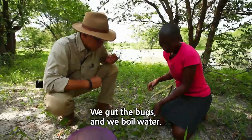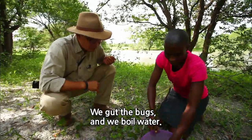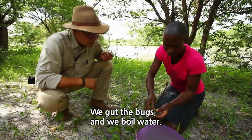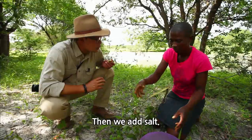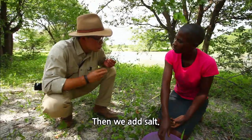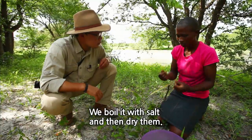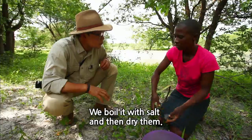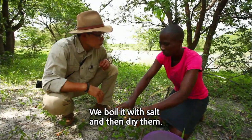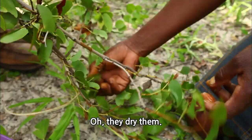You make fire, then you take this one without tools inside, and you put in a pot. Then put water, then take salt and put it. Then that is going to boil, boil, boil. Until it's ready, you take it outside the pot. Then you dry it in the sun.